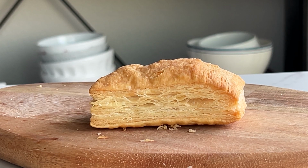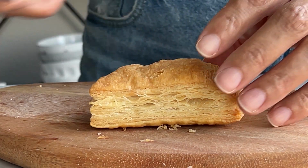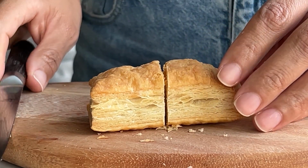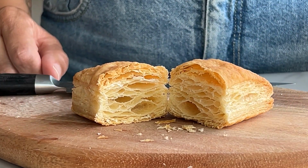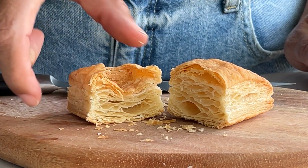And this is what my final puff pastry looks like. This was baked in a 400 degree oven for 20 minutes. And you can see that there's some insane layers in that puff pastry. And always, puff pastry should be flaky. And if it doesn't flake like this, you didn't do it right. And as you can see, I did it right.